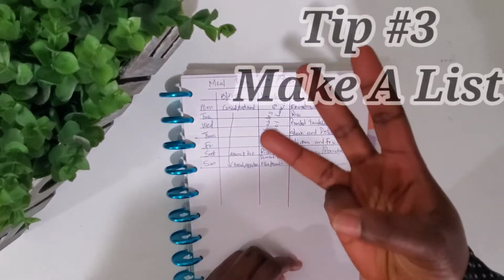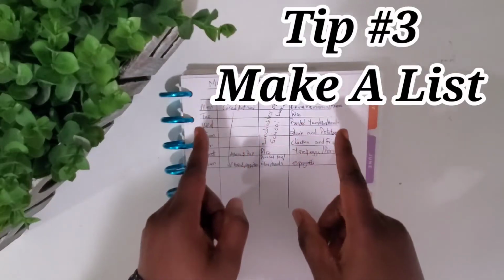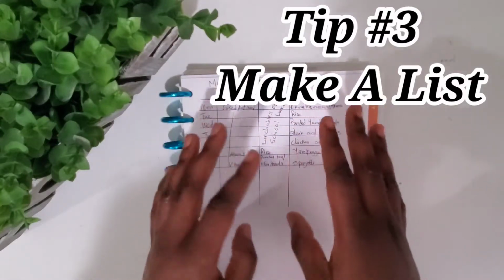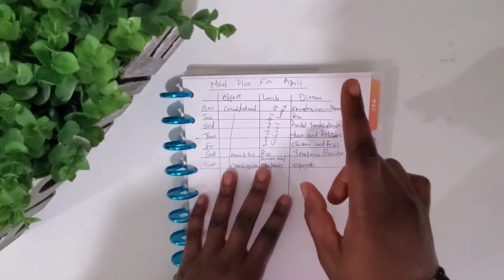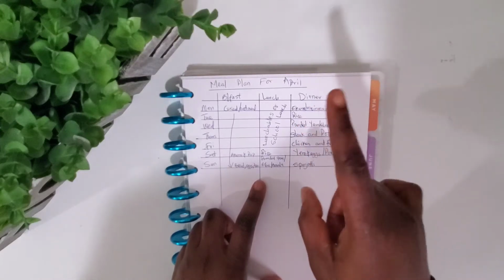Tip number three, never ever go to the store without a list. Make sure you go to the store with a purpose. Go in with a list and make sure to stick to your budget. Don't buy anything that is not on your list. I tend to do that sometimes, I buy things that I don't have on my list, but not every time. And I make sure that I don't overspend. Be mindful that you want to be on budget.